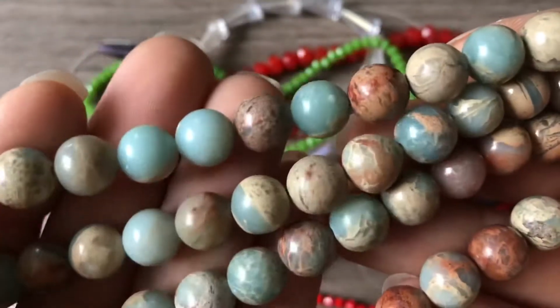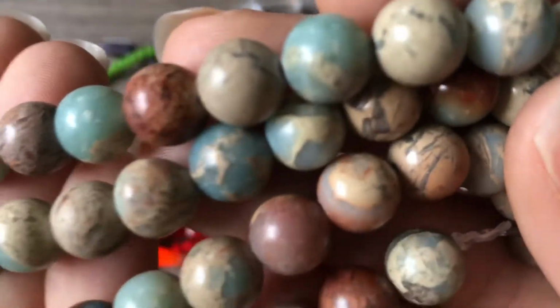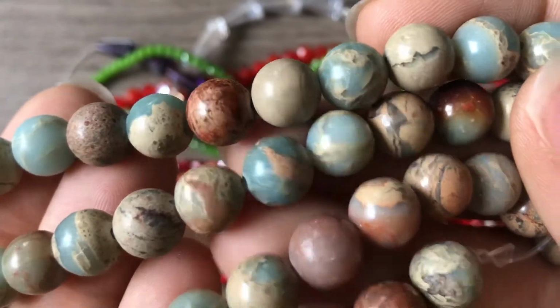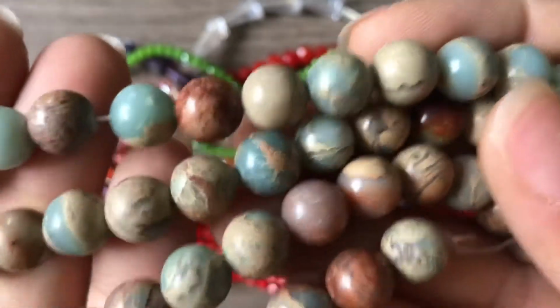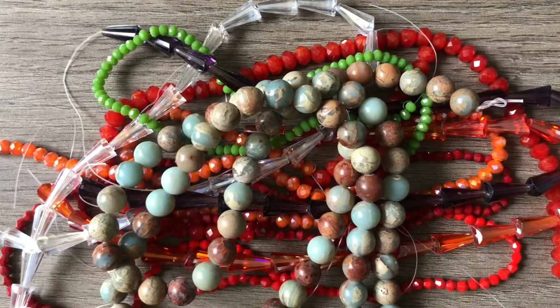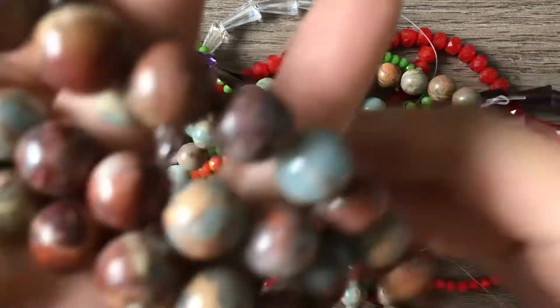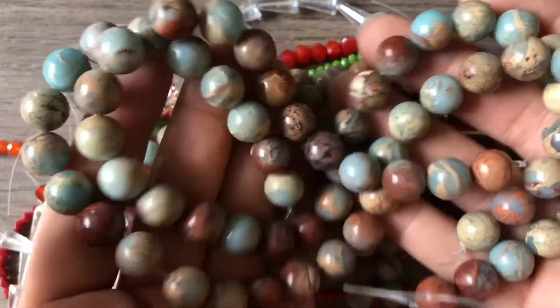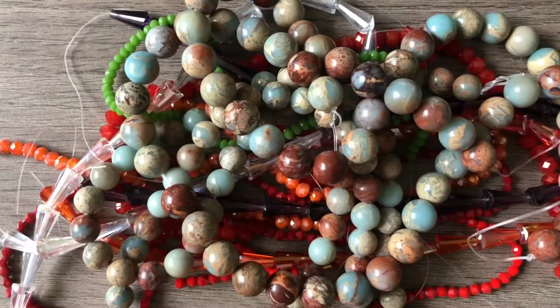These are 10mm. Look at the colors in these. They're so special. The blue with that tan and the brown. So these are 10mm. And then I got them in 12mm as well. So those are all the beads. Okay, so those were all the beads from that shop.